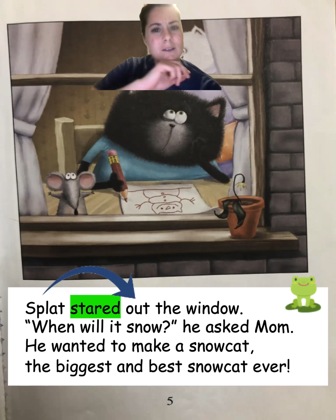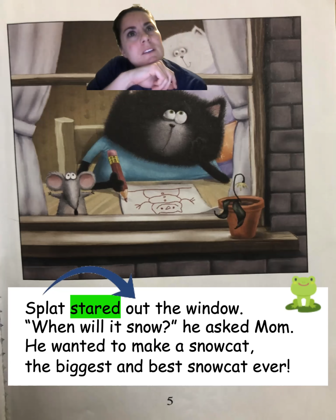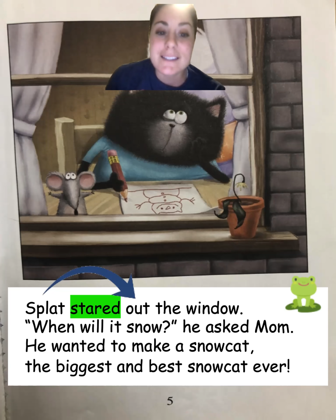Oh, what's he doing out the window? He is looking out the window, but do you know another word for like, you look and it begins with an S, so you stared out the window. Yeah, that's another way for looking where you're looking a little bit longer. He Splat stared. I think that makes sense. Yeah, that does look right too. Splat stared out the window.